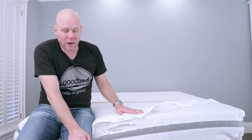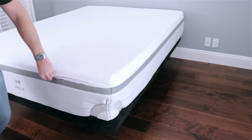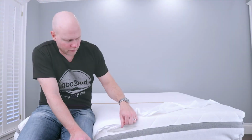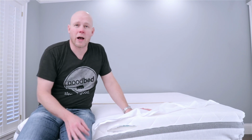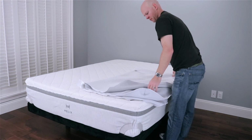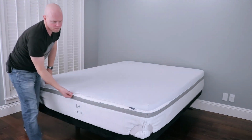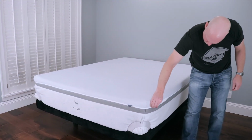This, by the way, this cover is machine washable. You can take it out, unzip it entirely, throw it in the washing machine to clean it any time. And in fact, you can also replace this cover, should you choose, with what they call an ultra cool cover, and we're going to show you that later in the video, but that's a cover that has phase change material to help with temperature regulation, which is also machine washable, although in that case you're going to want to limit the number of washes that you give it in order to preserve that phase change material.